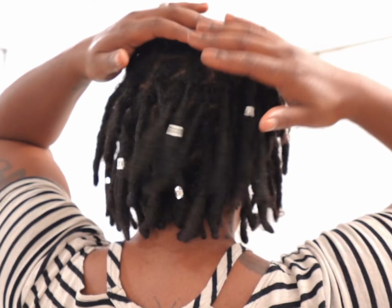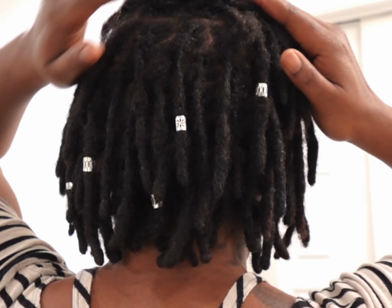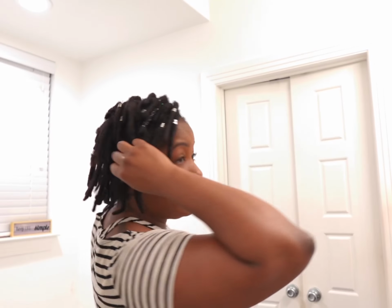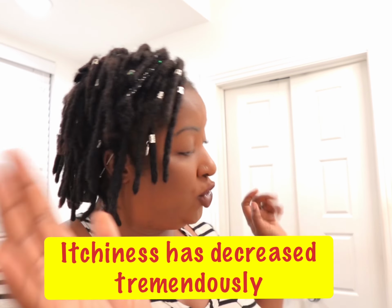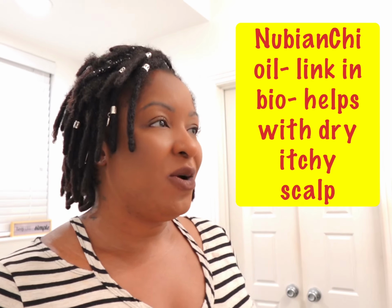Since I have been locked for 14 months, the things that I've been experiencing so far in my 14-month lock update is my itching. As far as the itching of the scalp, that has gone down. That is not doing that anymore because I have my oil that I use, my Nubian Chi oil, and it works really good on my hair. So that doesn't affect me or bother me anymore.